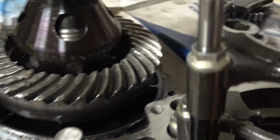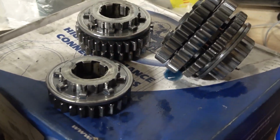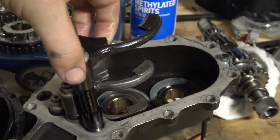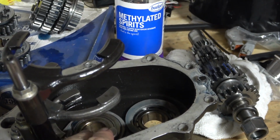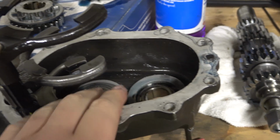So in this case it's the crown wheel and pinion, but the gear sets to the right here are all clean and all right, and as a result the back case is clean as well. So this is where all the gear sets would sit. This is the reverse and first fork. This one selects second and third, and then this one at the bottom is fourth and fifth. So you can see here it's all not too bad at all.